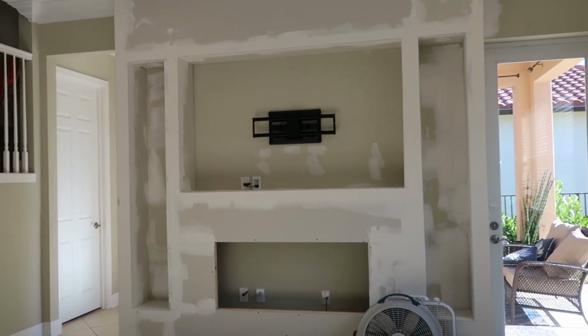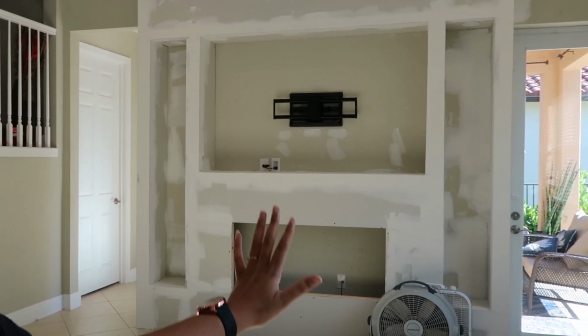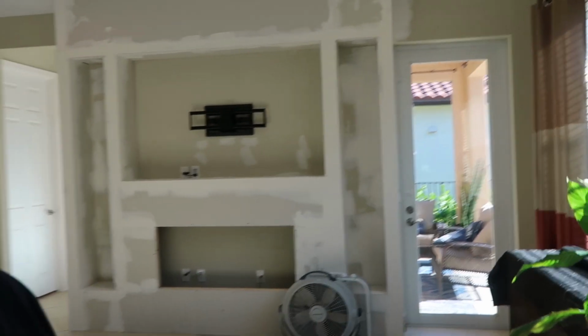And today, I believe what he has on the schedule is what's called mudding, where he's going to be filling in all of the cracks and filling in all the wall, making it nice, smooth, and even so that we can get ready for painting once he smooths it all down. So today should be a pretty easy day for our contractor, not an all-day project. Once he gets started on that and it's done, we will come back with another update for you guys.